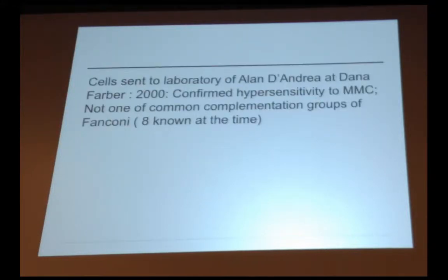I didn't know him personally, and I think this is another kind of message: when you are reaching out to take your clinical case one step farther, it's okay to contact people who are known in the field, and they'll let you know if they're interested or not interested. And I described the case to him, and he was interested, but he was in the midst of doing something that was very, very impactful. So he put the cells aside for a year or two. But we did send it to him in the year of 2000.